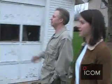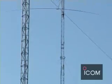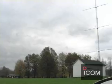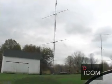Here is the 40-meter tower. It's 190 feet tall. It's got two full-size 4-element 40s on it, one at 190, one at 118 feet. On top of the 40 is a 7-element 10-meter beam, so we've got three 10-meter beams on that tower. We're standing in front of the 15-meter tower. That's a new tower for us this year. It's 160 feet tall. It's got four 7-element Yagis, so we have 28 elements on 15 now.